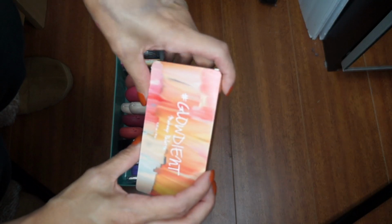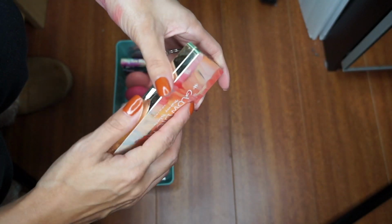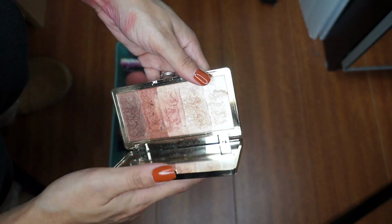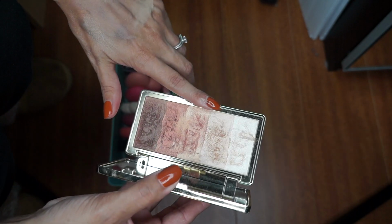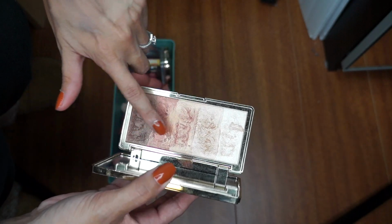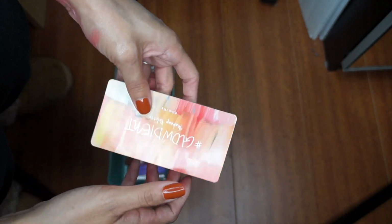And then I have the Glowdient makeup palette, which I think is more of a highlighter actually. Oh yeah, this is more like a highlighter. So I'm actually going to be keeping this one. Well, you can do highlight and you can even make it a blush and a bronzer. But I'm going to keep this one, so I'm going to hold on to this. On to the next set of blushes.